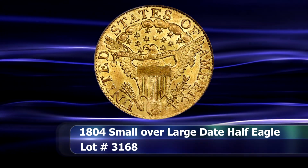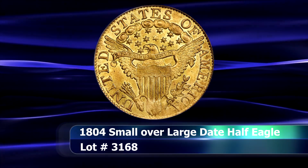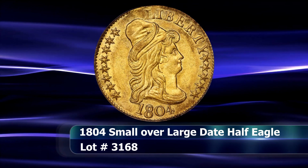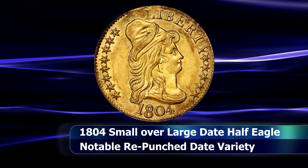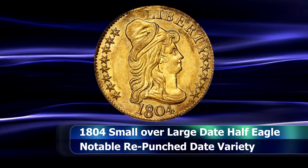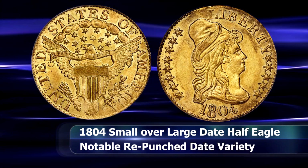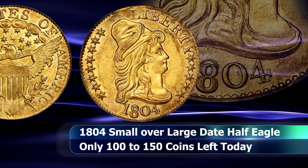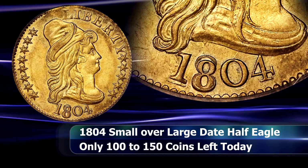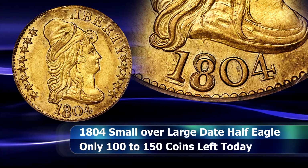The 1804 small over large 8 gold half eagle coin is sometimes mistakenly referred to as an overdate variety, when in fact the correct date was simply repunched, as the date was originally created with the punches used for a full eagle. When the mistake was spotted, the first 3 numbers were already imprinted. They were then simply repunched with the normal sized numbers and the 4 added, resulting in what we see today. So, normal 8 over large 8 would perhaps be a better description for this variety, but here we are.